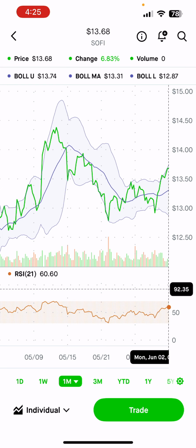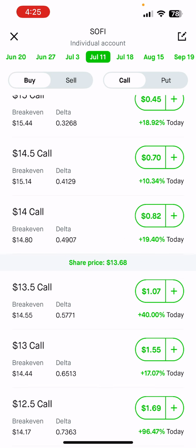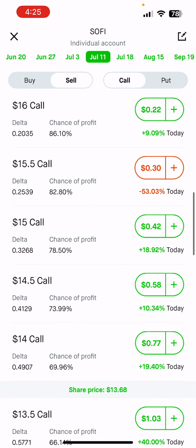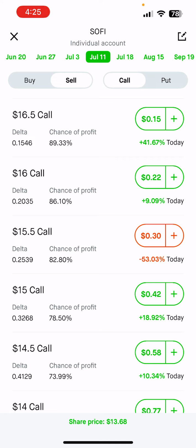So let me actually open this. We're going to go to trade options, and we're going to go a little bit further with this one. I usually do 1 to 6 weeks, and I think this is a 5-week one. So you're going to go sell call, and we're going to do one that is out of the money. I'm going to go to the 16. It has a low delta, a 0.2 delta, very safe for a trade. It's not entirely safe. There is some risk to it.